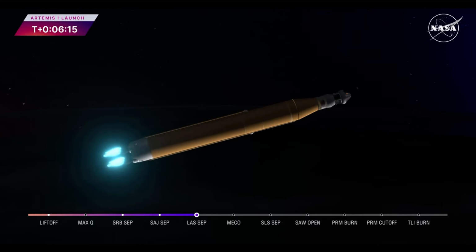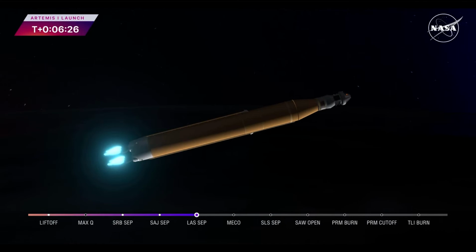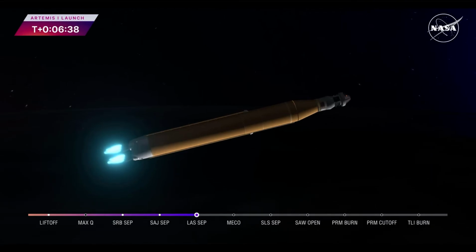Now traveling over 10,000 miles per hour, 6 minutes and 15 seconds into the flight of Artemis I, 427 miles downrange. Quiet here on the loops in Mission Control Houston. Teams continue to monitor this first flight. About a minute and a half now until that core stage main engine cutoff time. Our 4 core stage engines continue to fire at maximum thrust.